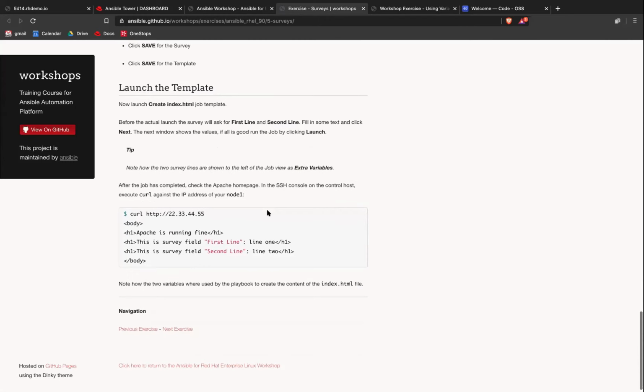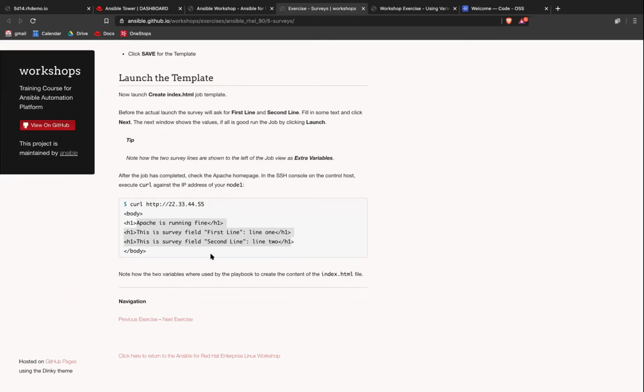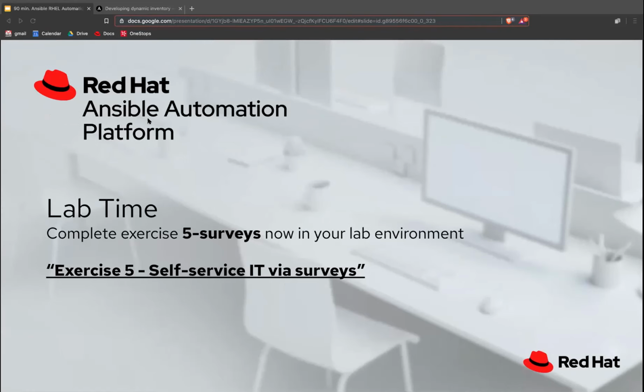So this goes through launching the template, and then this actually has you check to see whatever field you entered into that survey response. This is what is actually on the host itself. Okay. Again, I will dive back over to the PowerPoint presentation unless there's any questions on surveys or templates.